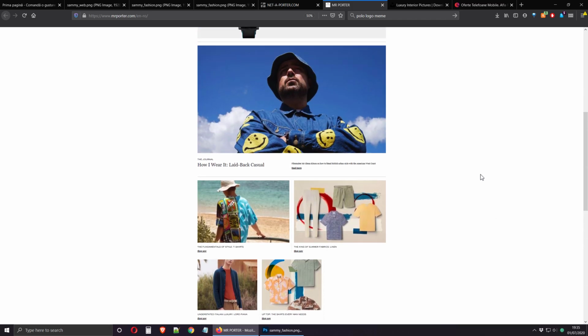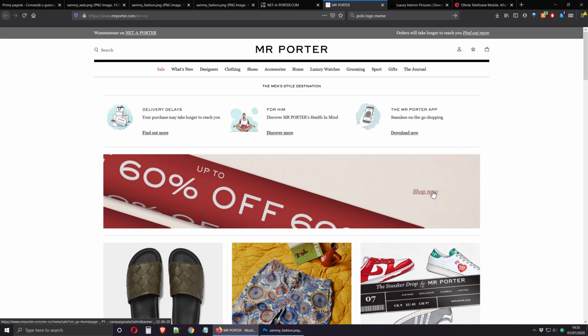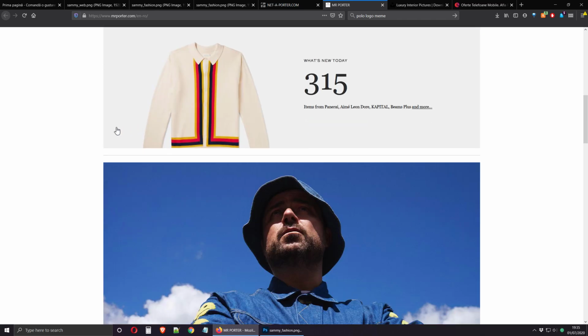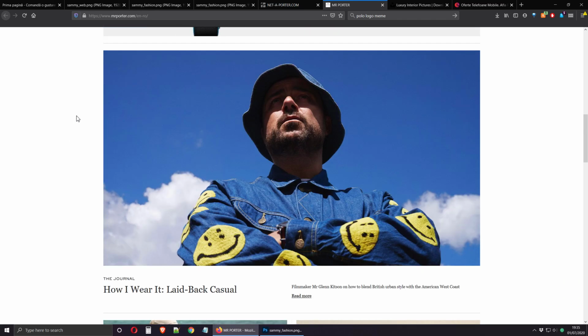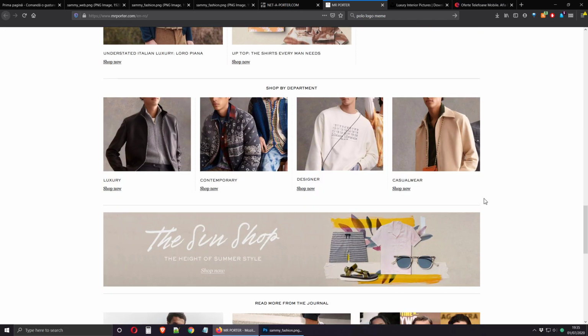But again, this makes sense. There's something here for the various people, right? You have discounts, you have various things regarding unique selling points. You have various things that just came in, what's new today. You have some articles, some blogs, you have various things that entice you to shop.